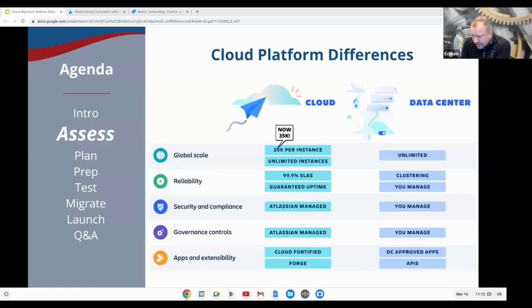Differences between cloud and data center in terms of apps and extensibility. The selection of apps for cloud is a lot more rich than on data center. And in terms of extensibility and integrations, it's a lot easier. There are a lot more integrations available in cloud, and it's easier to implement those integrations simply by nature of the cloud being in the cloud. A lot of the integrations are also cloud-based.